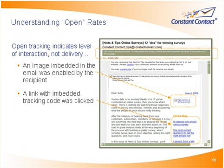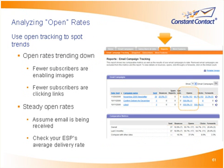So what does that mean? Well, that means if somebody has their images turned off, that won't register as an open, even if they open it up and read all the content. Now, also, if they read it on a BlackBerry or another device that is text only, it won't render as an open either, but they still might have read your message. So what does that mean to you? It means that your open rates are really a great way to understand the general direction of what's happening with your email, but it's not an absolute certainty.